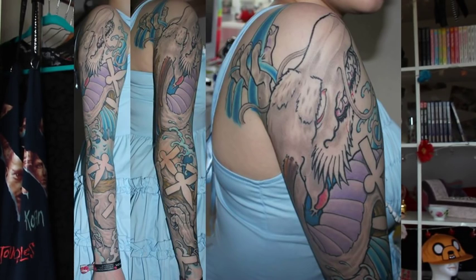and I saw Haku the dragon and I was like, well, why don't I just get that guy? Because then it would be a classical dragon, awesome tattoo, but it would also be meaningful because I love that movie, I love Japanese, I love Hayao Miyazaki, just everything. It would have so many meanings for me.